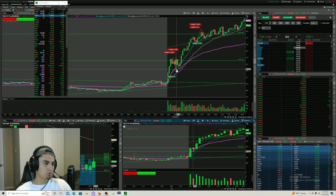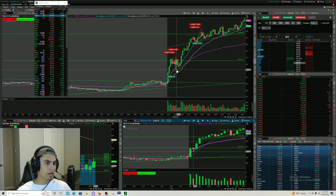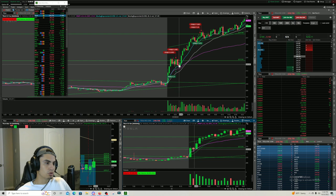I took that trade right there with 200 shares. I could have taken it a little bit more aggressively. I'm still not used to trading Tesla in the first 5, 10 minutes. I think this might be the first day I trade in the first 5, 10 minutes. But I nailed that flag. And off of this trade, I got myself up, I think, slightly over $100 on this ticker. And so that was a good trade.